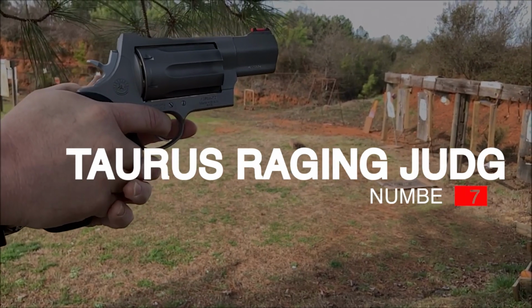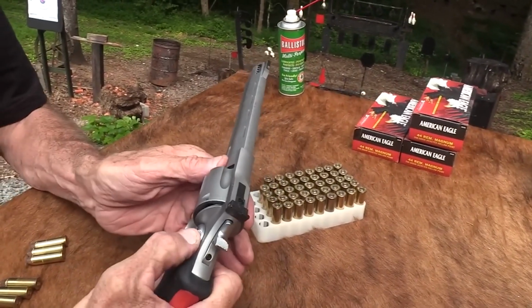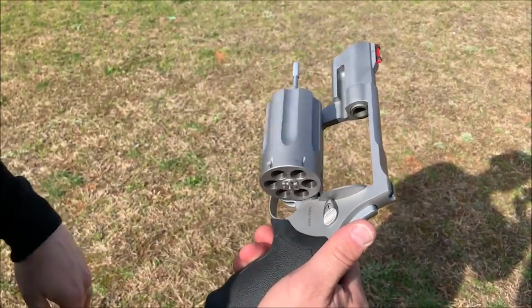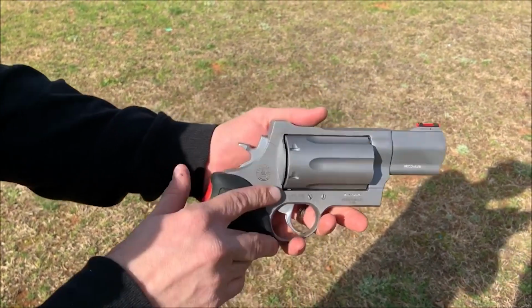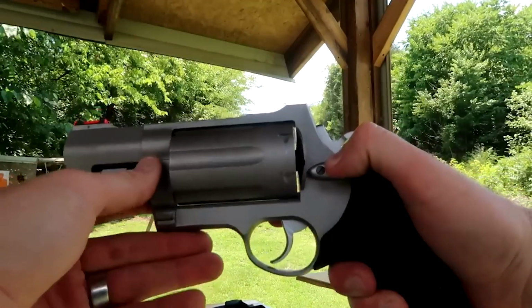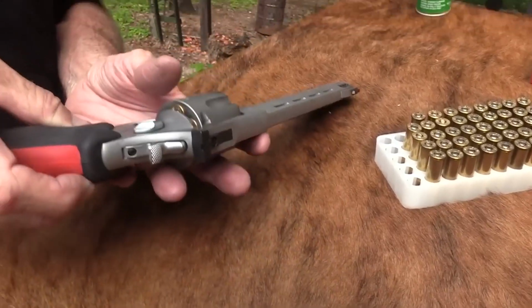Number 7. Taurus Raging Judge, $1,900. The Taurus Judge is a divisive revolver with many people loving or hating it. It has a lightweight, single double-action rifled barrel, a snub-nosed grip, a nice textured hammer and cylinder release, and a .45 Colt and .410 bore shotshell capacity. However, it is not CCW friendly, and its ergonomics are typical for a revolver.